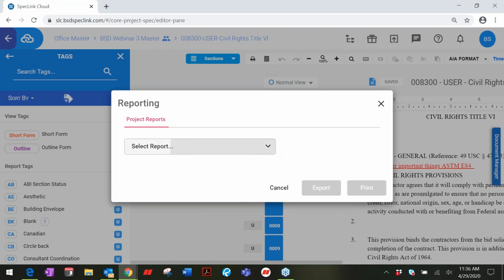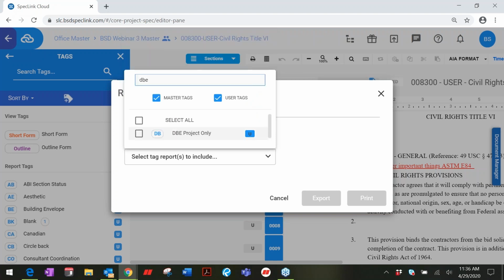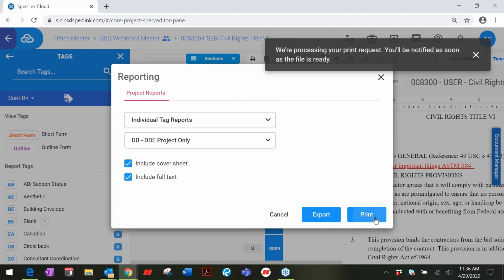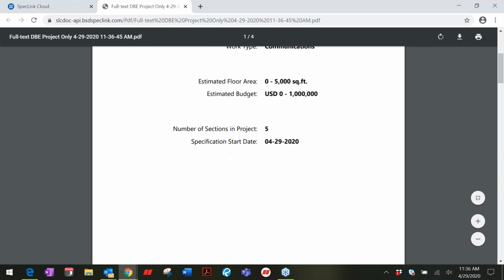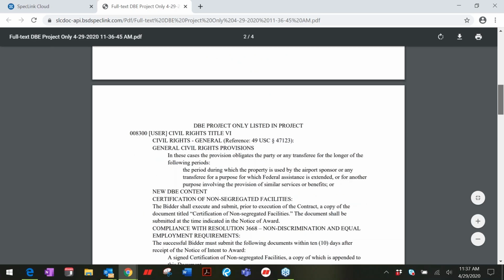So here's an example. We created a DBE report. And I can start typing here and find all the DBE language. I want to include the full text. And I'm going to hit print. If I hit export, it makes a separate PDF that I can download, but I just want to show it on screen. So I'm going to hit print. That's faster. So it has my project name and information. Then I scroll down here, and all of this content is DBE.